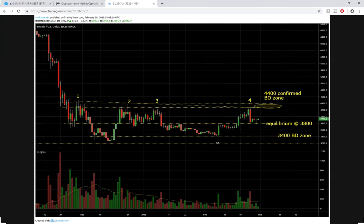But if we get a panic, like say a 30 to 50% panic, then I would look to quickly reverse that and buy the dip. We've talked about this flow many, many times, but that's basically what I would be looking for: okay, if we do break below 3,400, is there a way to hedge with a short?